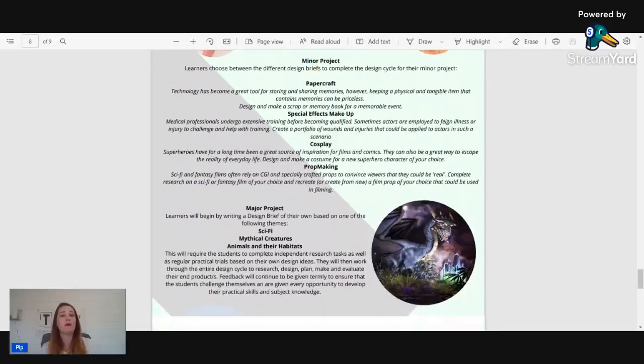Once they've done workbook 5, they then move on to their major project. So with this, they don't get a design brief, they get 3 themes they can explore: sci-fi, mythical creatures, and animals and their habitats. So they're quite wide ranging. You really could apply this to so many different things, but actually they have to come up with their design brief. So this is where they really do get to decide what sort of thing they're making. And this is a much more sustained project. So it's taking you through the design cycle, going through research, designing, planning, making, and evaluating.